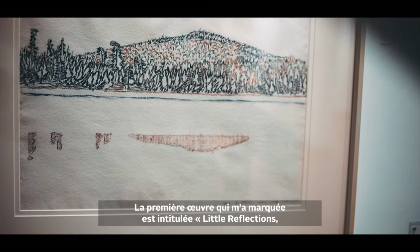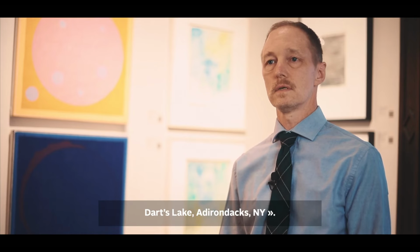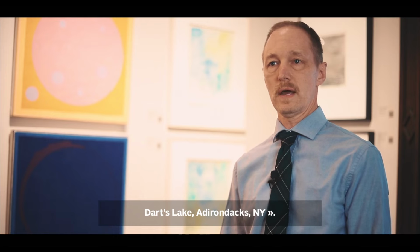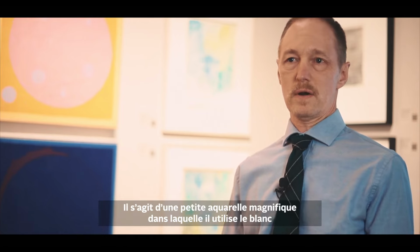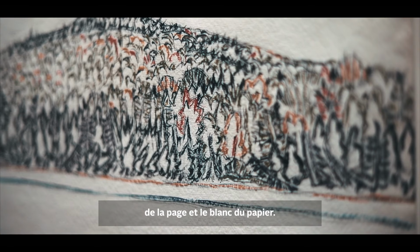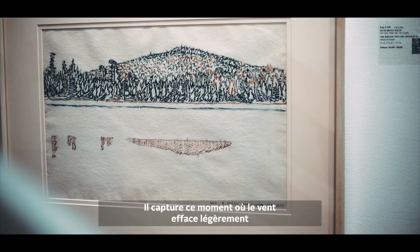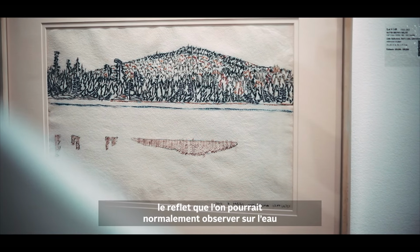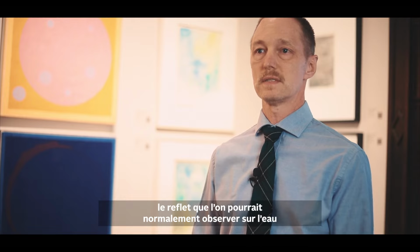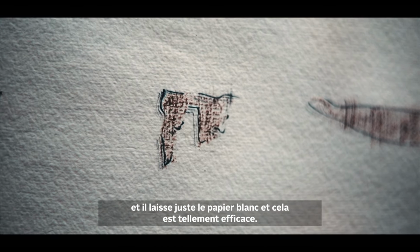The first work that I've been thinking about is called Little Reflections, Darts Lake, Adirondack Park. It's a great little watercolor where he uses the blank of the page, the white of the paper. He captures that moment where the wind just kind of erases on the water the reflection that you would otherwise see, and he just leaves the paper blank, and it's just so efficient and effective.